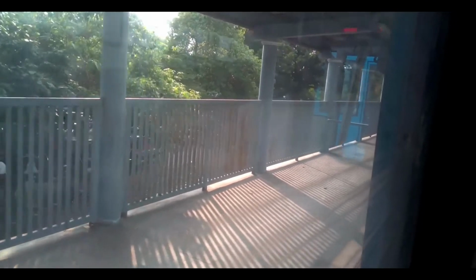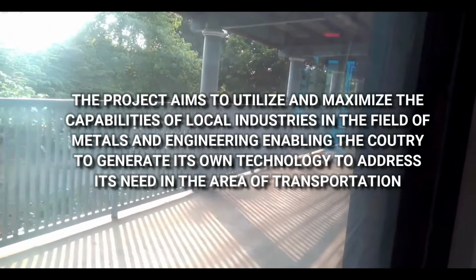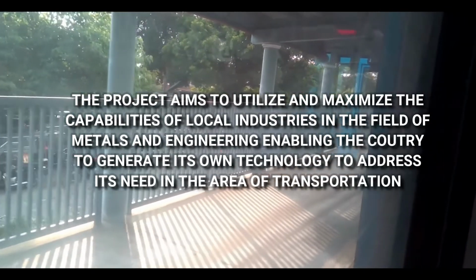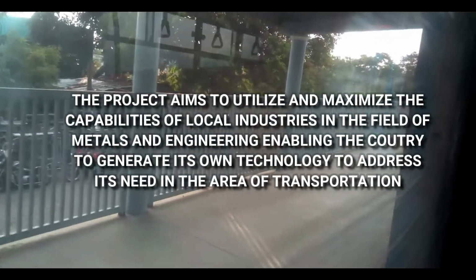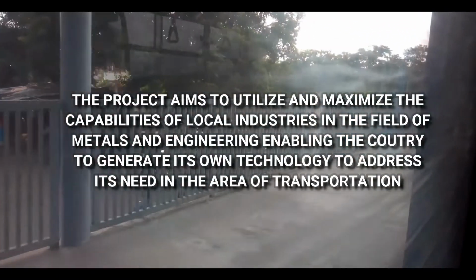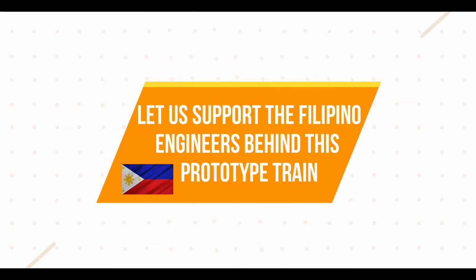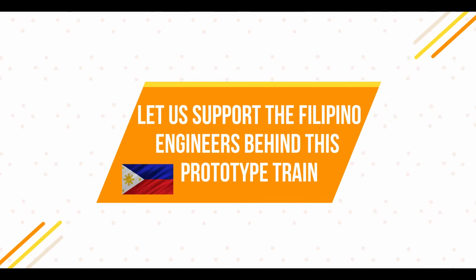The project aims to utilize and maximize the capabilities of local industries in the field of metals and engineering, enabling the country to address its need in the area of transportation. Let us all support our engineers behind this project, for it can make amazing wonders for every Filipino.